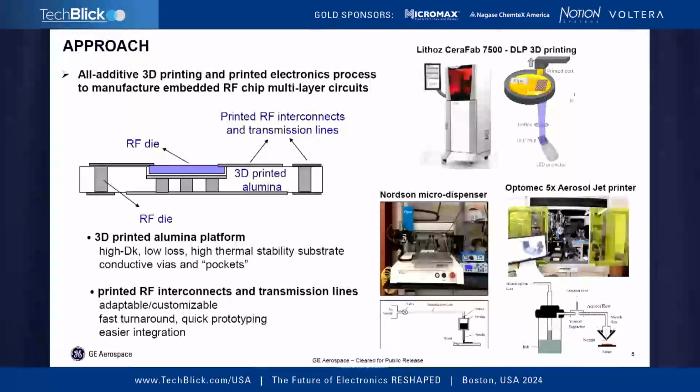So what we proposed, our approach in this program, was to use additive electronics, and here I'm talking 3D printing of ceramics, and printed electronics techniques such as micro-dispensing and aerosol jet to fabricate a multi-chip module package that way.